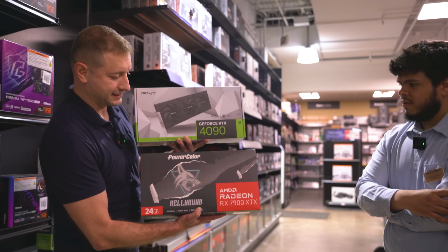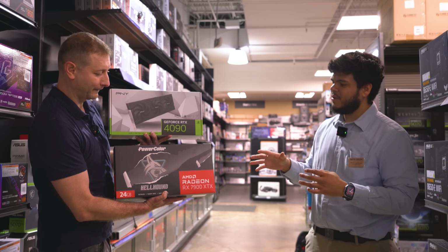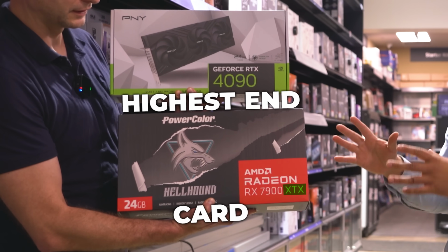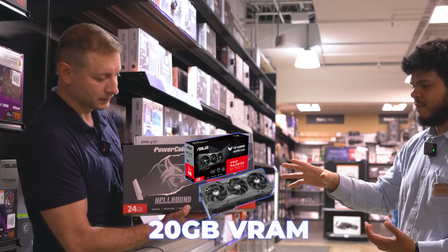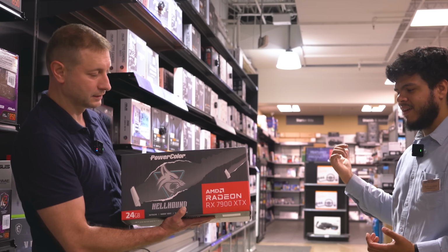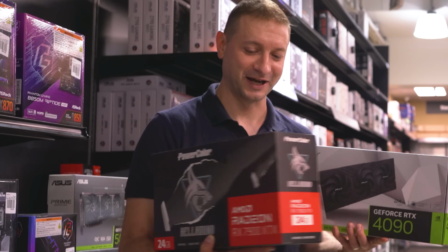What's up with the XTX label? They added the XTX to make it known that this is their highest end card. Like they have the 7900 XT, which is cut down and has 20 gigs of memory, and then they just add the extra X to the end, which... Extra X means extra $100. I don't know how much they cost. How much are these anyway?